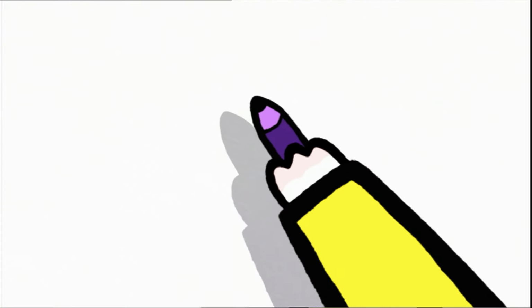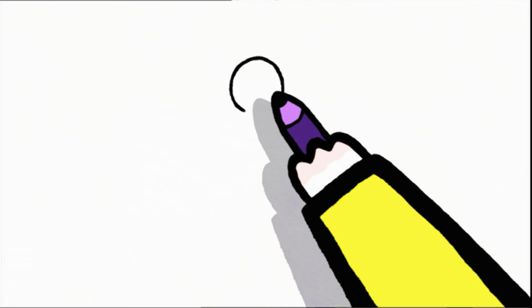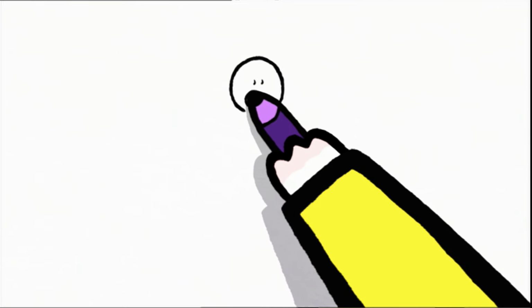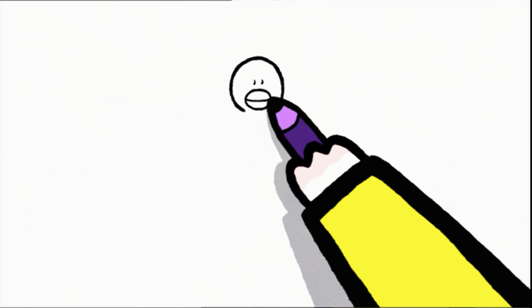To draw a penguin, you draw a circle for its head, like that. You add two little black lines for its eyes and a squashed circle with a line down the middle for its beak.